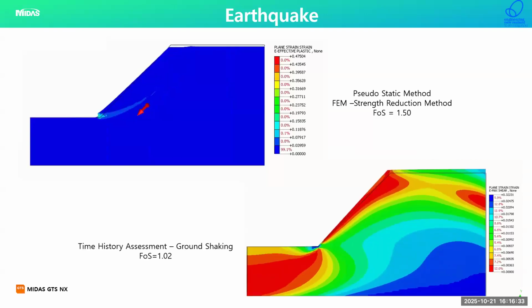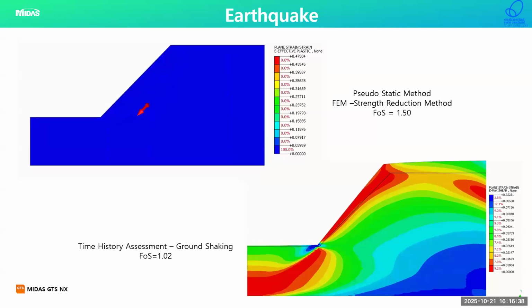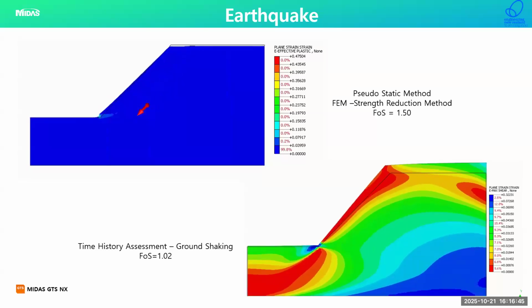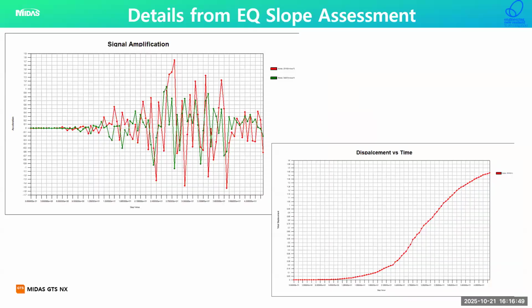In this particular case, I was able to assign the Kaiko earthquake. The Kaiko earthquake was so severe that the ground shaking lasted 120 seconds, but I assigned only 40 seconds for a quick assessment in this simple analysis. So I was able to find the amplification in the ground, and the bottom right is the accumulated displacement versus time. Since the slope is not confined on the other side, we were able to find the accumulated displacement happening because of the ground shaking.